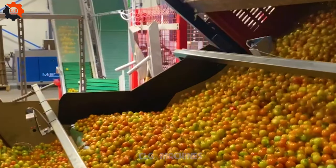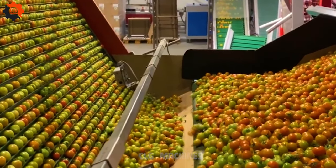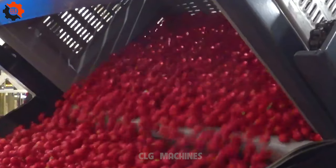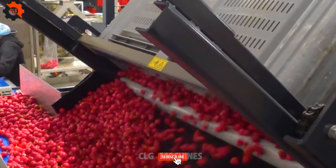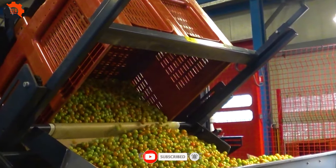Despite its classification as a vegetable in culinary terms, the tomato is botanically a fruit, specifically a berry, because it develops from the ovary of a flowering plant and contains seeds. Tomatoes are native to Western South America and were first cultivated by the Aztecs and Incas as early as 700 AD.